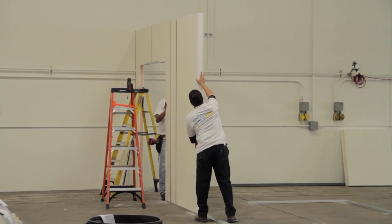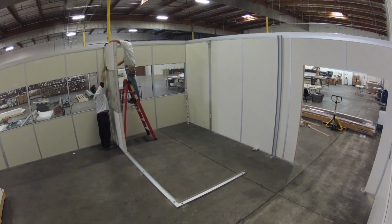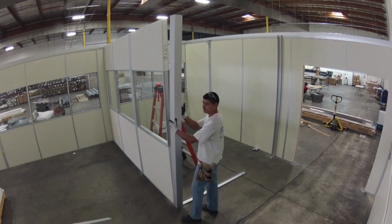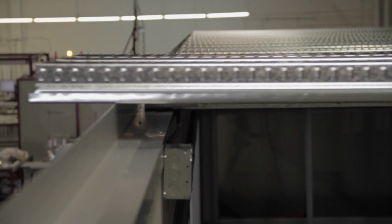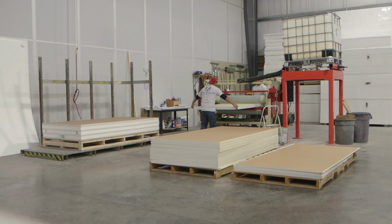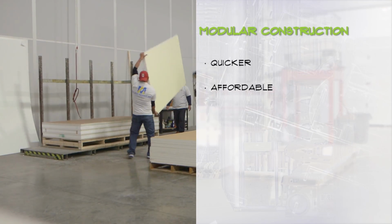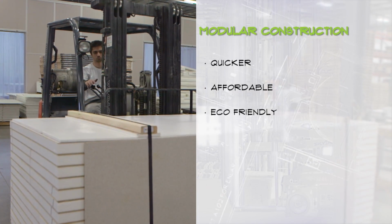When you're dealing with permanent construction, you typically have to tear down and start over. And so there is a lot of waste, there's a lot of extra cost, there's a lot of extra time. So a lot of the intrinsic benefits of modular come in not just with the design flexibility, but also in, I think, the productivity and the effectiveness for the clients from a financial standpoint, as well as a schedule and productivity standpoint. Modular construction is not just quicker and more affordable than conventional construction, it's also incredibly eco-friendly.